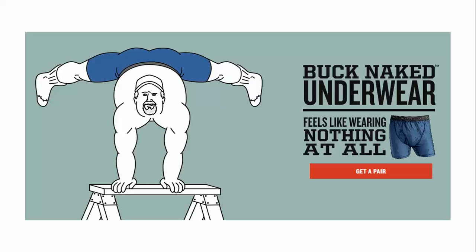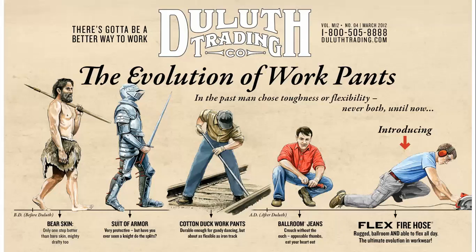Let me introduce you to Buck Naked. Buck Naked, great brand created by Duluth Trading Company. And it's fun, it's quirky, it gets your attention. Over the years, they've been able to develop this brand and talk about the fact that we just had pants in the past that were durable enough for gandy dancing, but as flexible as an iron track. Yeah, they were durable, not comfortable.